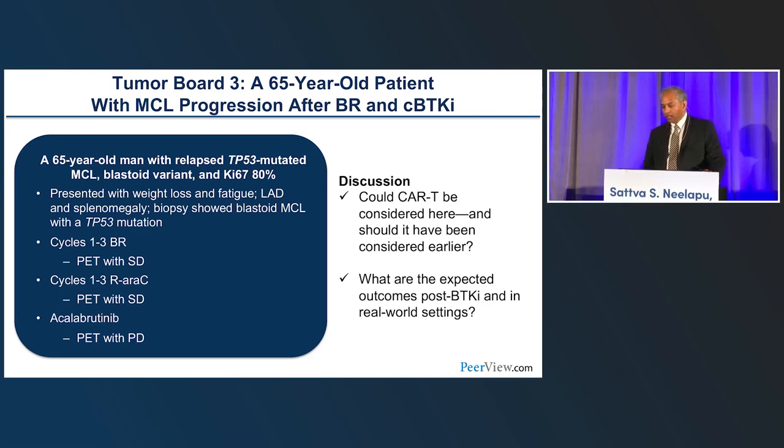So coming back to our case, the 65-year-old male who relapsed with blastoid variant mantle cell lymphoma, very high Ki-67, and failed now 3 lines of therapy, bendamustine, rituximab with cytarabine, and BTK inhibitor. Should CAR T-cell therapy be considered in this patient, and how early can this be considered? So maybe I'll ask my colleague Jason to comment on it.